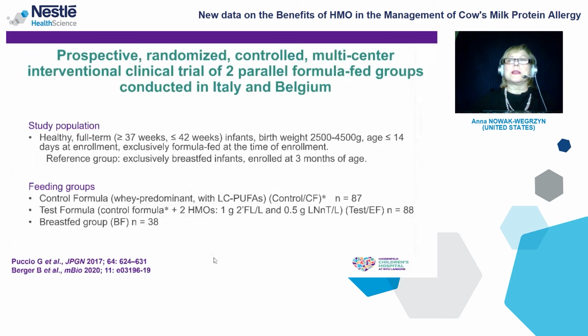So I want to discuss that study because it was a very interesting prospective randomized controlled multi-center interventional clinical trial of 2 parallel formula-fed groups conducted in Italy and Belgium. It is important to note that the study population included healthy full-term infants who were not breastfed, who were very young, younger than 14 days at enrollment, and they were assigned to either feeding with control formula or with the test formula containing 2 human milk oligosaccharides. There was also an exclusively breastfed group in that study for comparison.